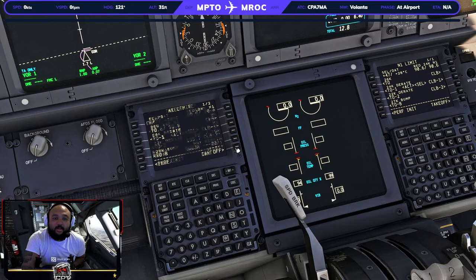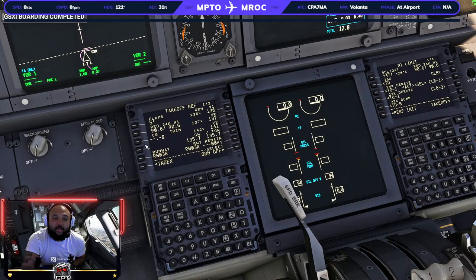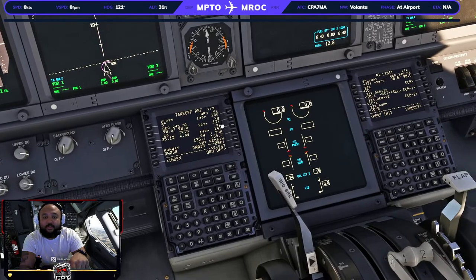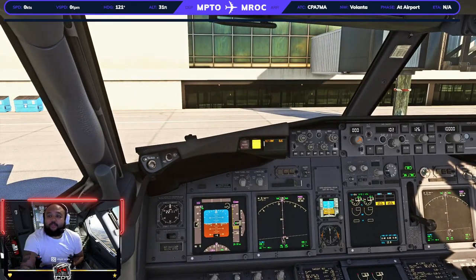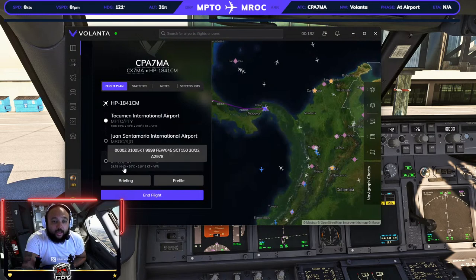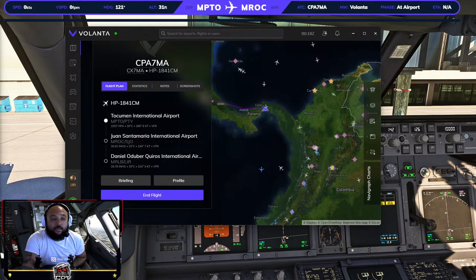Cool, so now we're good here. We're good there. Flaps 5 per the tablet. I don't care about the speeds as long as they're close. 42, yep, 36, 37, 42, perfect. 42, we'll go right here. Magic button, there it is. Do they use hectopascals around here? I don't know. We'll roll with it.